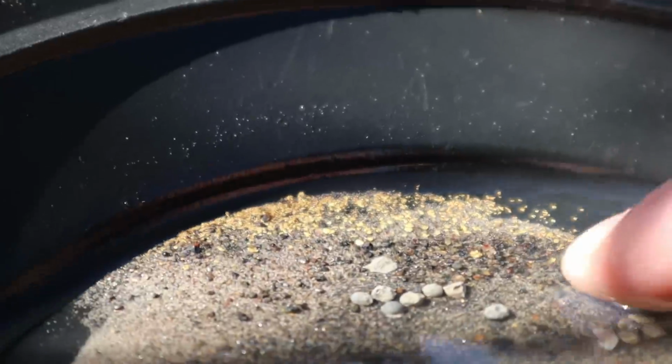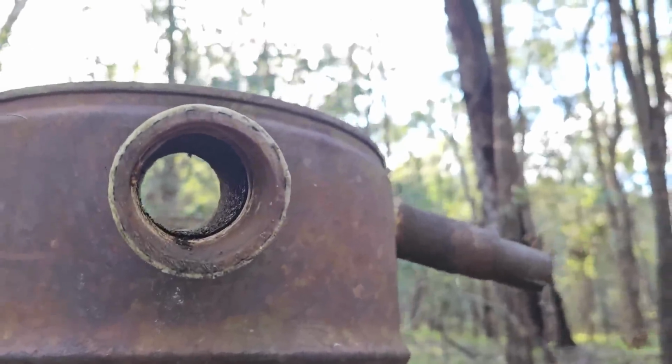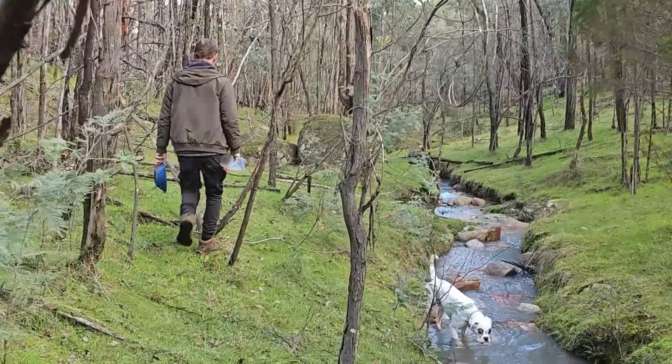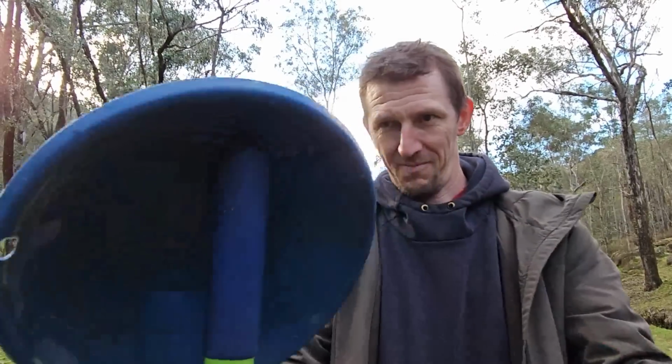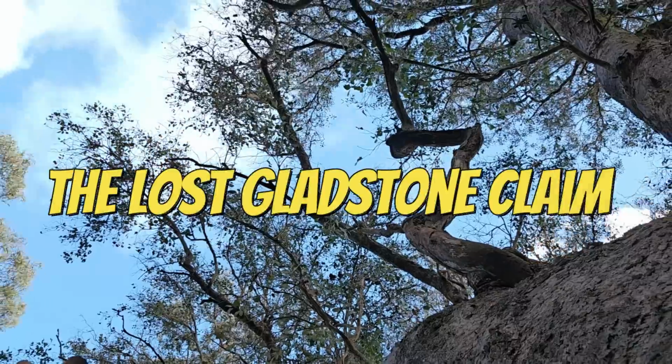My friend Gadsy and myself were out searching for the last known gold mining claim on Reedy Creek. The remnants of the camp were reported to be at the base of a remote gully. And so with our stylishly good looks, ladies and gentlemen, the Great Gadsden! Ta-da! And a dog, we are off on quite an adventure.